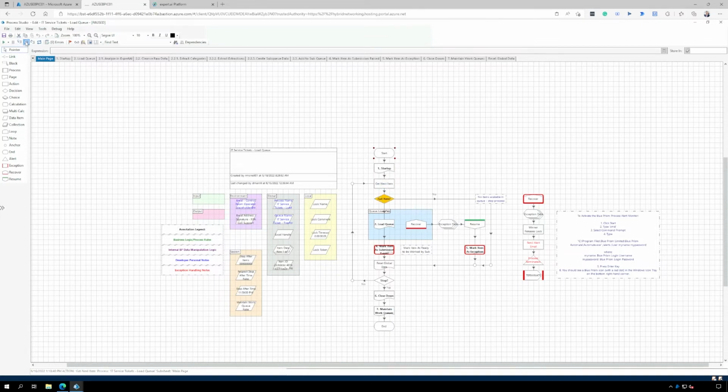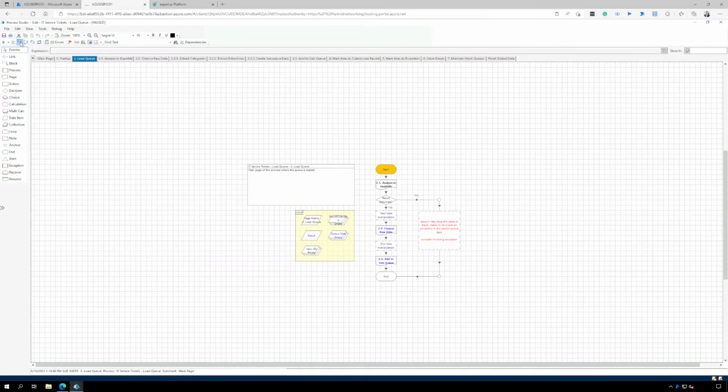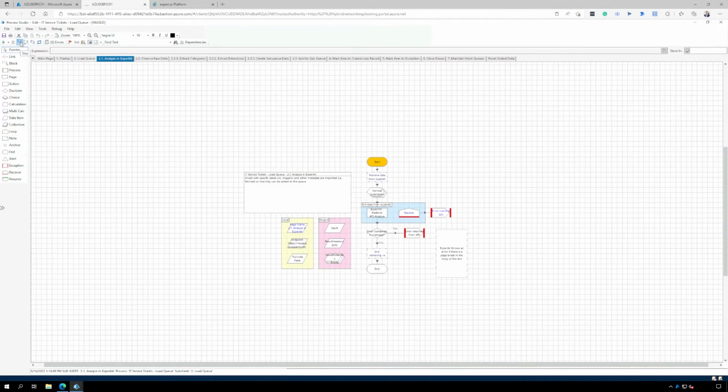Next, the digital worker will submit the free text field portion of the item through Expert AI via an API call to get the appropriate labels and entities. Before I proceed with this step, let's open Expert AI to see what is happening over there.